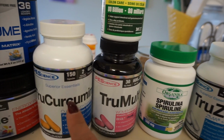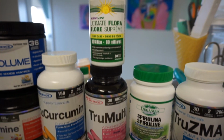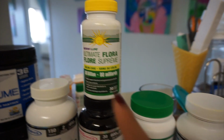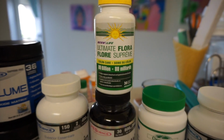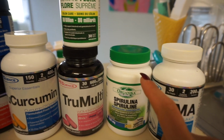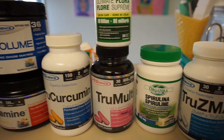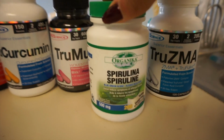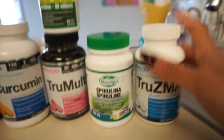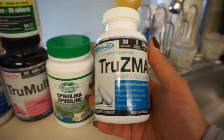True Curcumin is for inflammation, and multivitamin, you guys know, it's just filled with all kinds of vitamins and minerals. And then we have the probiotic, which you guys know is important to keep a healthy gut flora and digestion. And then we got some spirulina, which honestly has like a million benefits. It's great for digestion, recovery, and just all kinds of things. If you're not too familiar with it, I would definitely recommend looking into it. And then we got some True ZMA, which I have before bed for better recovery and to get better rest.